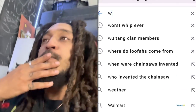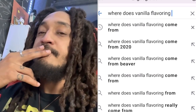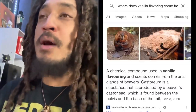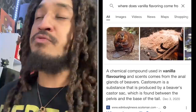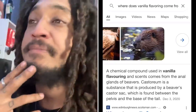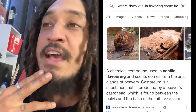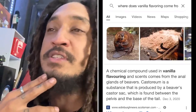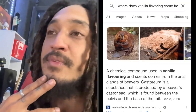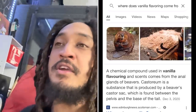So I just found out where vanilla flavoring comes from. Y'all ready? Let me read it. A chemical compound used in vanilla flavoring and scents comes from the anal glands of beavers. Castoreum is a substance that is produced by a beaver's castor sac, which is found between the pelvis and the base of the tail. Beaver gooch. Beavers use this substance, which is usually brown and sticky, to mark their territory.